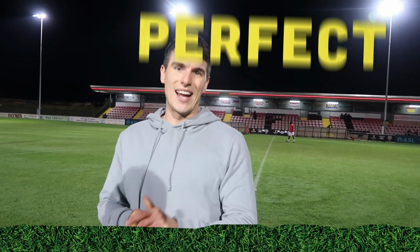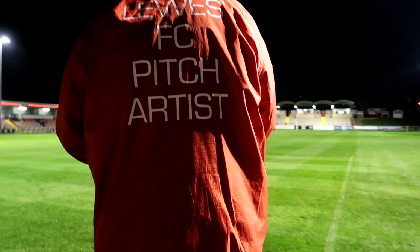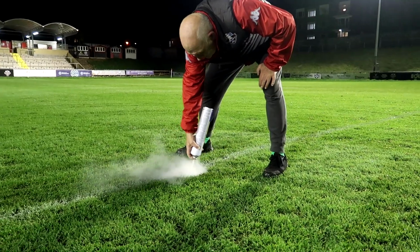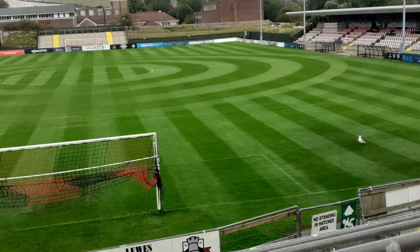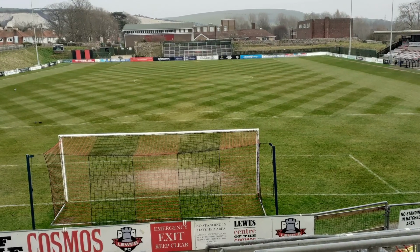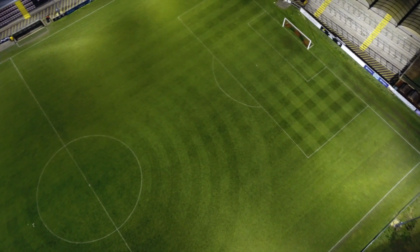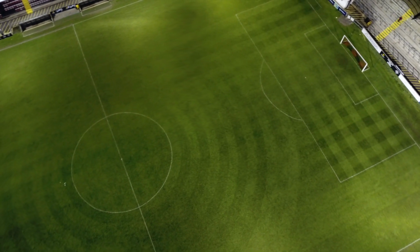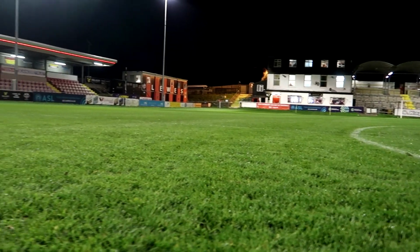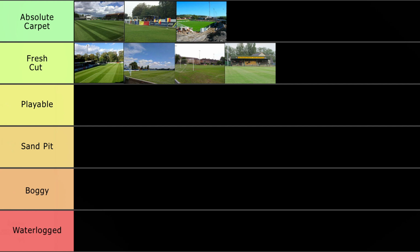Time for another pitch review, and it is not an inexperienced one because tonight I have spoken to the groundsman, Roger, who is known as the Lewes FC pitch artist. He is a very talented man and has designed the pitch himself. He's gone for the checkered design in the penalty box, but around the centre circle, it is a circular motion. Now this is to help drain some of the water that they've had over the last few days. Where does this pitch fit on our ratings board? I'm gonna have to give it an absolute carpet just for the patterns alone.